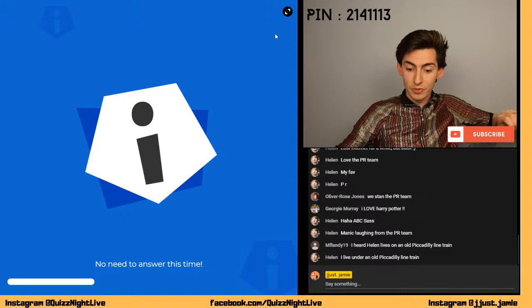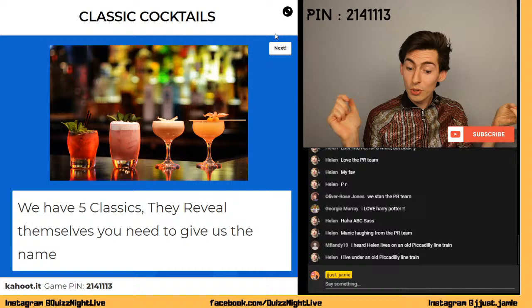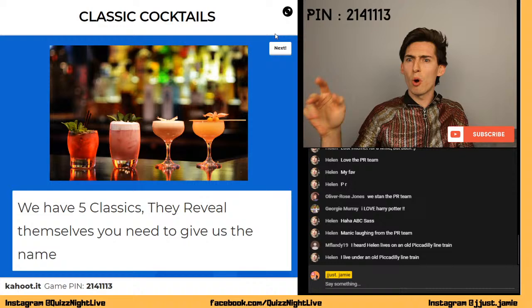We've got two more rounds to go. Next round is a classic cocktails round. So this round, there are going to be five classic cocktails. They're all reveal pictures, so the picture will slowly appear pixel by pixel. There are two where you have to type the names in. Again, no grammar, only spaces. There are multiple words, so word, space, word. There are a few other true or false and a couple of choices. So let's play cocktails.